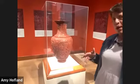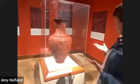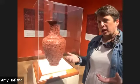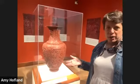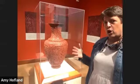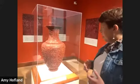So each layer requires about 36 to 72 hours to dry. And you can imagine then that the preparation of this piece before you can even begin the carving process might take more than a year. These layers harden, they actually don't dry, they harden with the right levels of humidity on the surface.